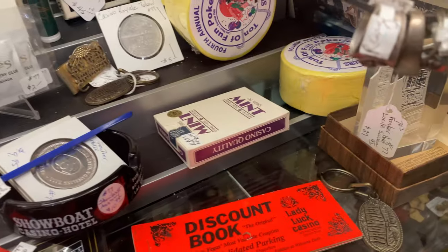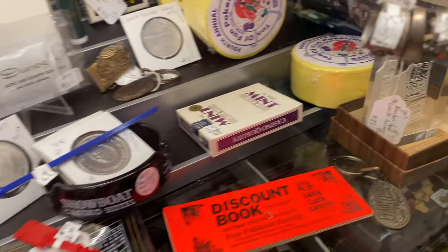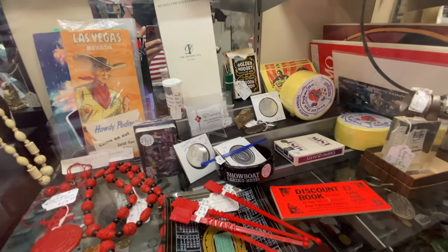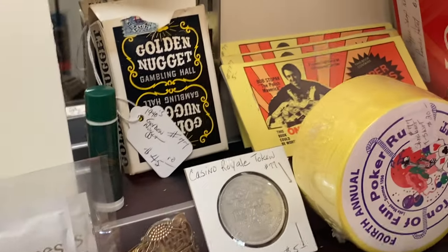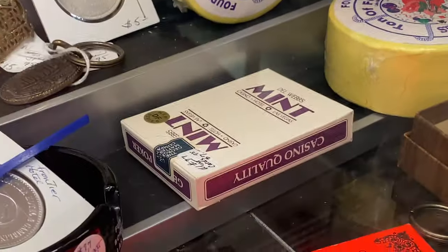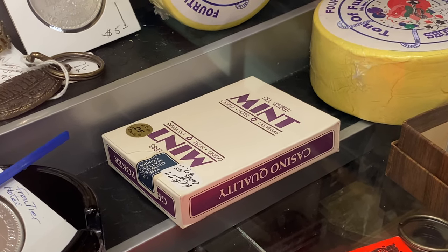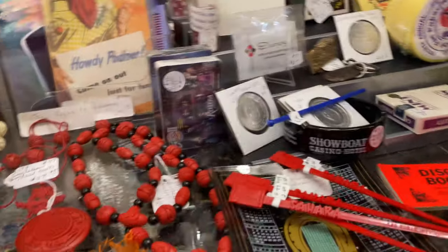Yeah, let's keep looking. Here's the booth where I ended up getting the mint sealed deck last time. Seems like there's less of them now, which is cool. There's a Casino Royale token and a Golden Nugget deck, and there's one more sealed mint deck. It doesn't have the cellophane, but it's still sealed.